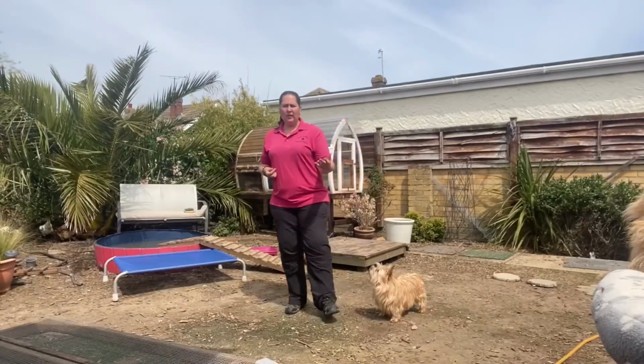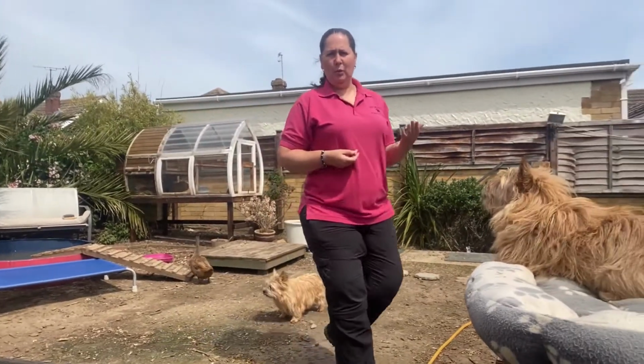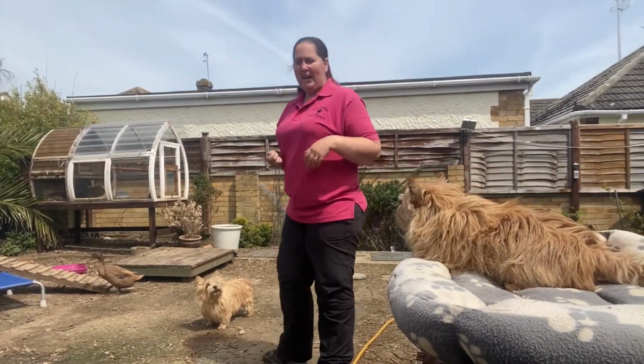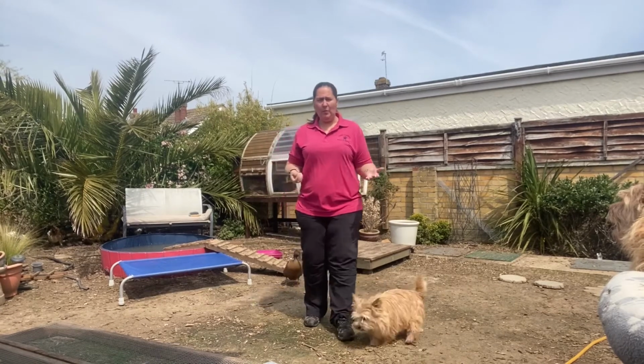We look at things like settle, which again is really good when your dog is out with you somewhere, because if they know how to just settle, as you can see, Merlin's settling but still talking to me, it means you can take them to lots of places, especially now that more and more places are opening up and we can go out more with our dogs.